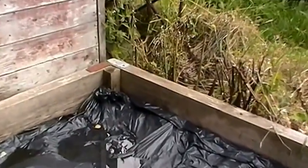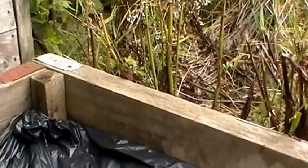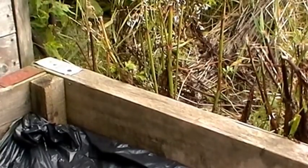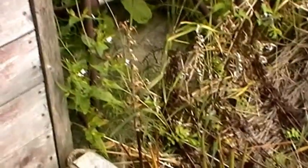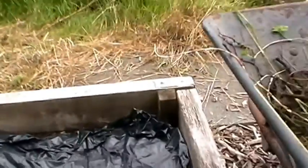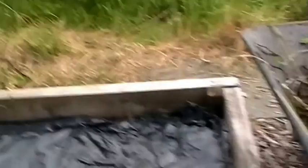Let's just see if I can show you over here. I've got bumblebees living under my shed and they are absolutely huge. I can't quite get them now. I've just opened up the shed and found about half a dozen giant bumblebees in there.